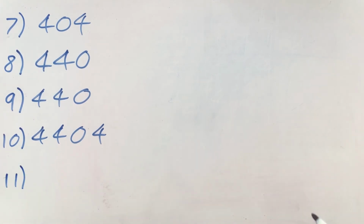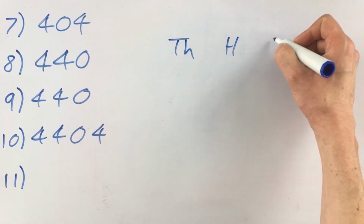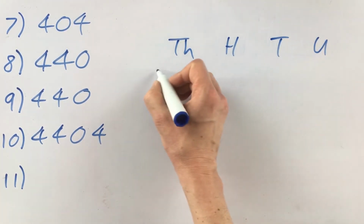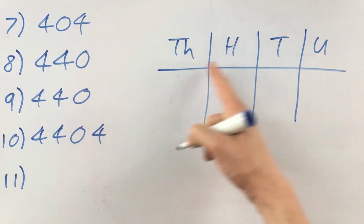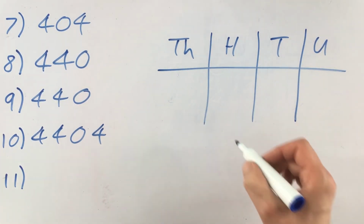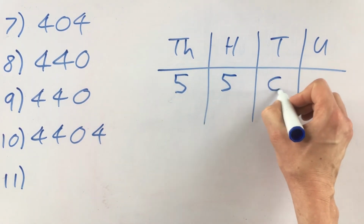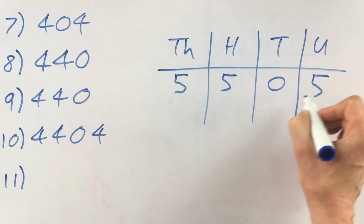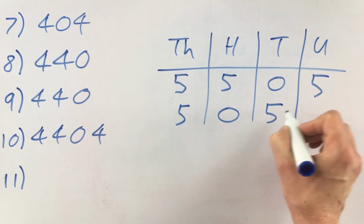Number 11. Again, let's use a place value grid to show the answer. If ever you're stuck with comparing numbers, always draw a place value grid. It always makes it so much easier. The first number is 5,505. The second number is 5,055.